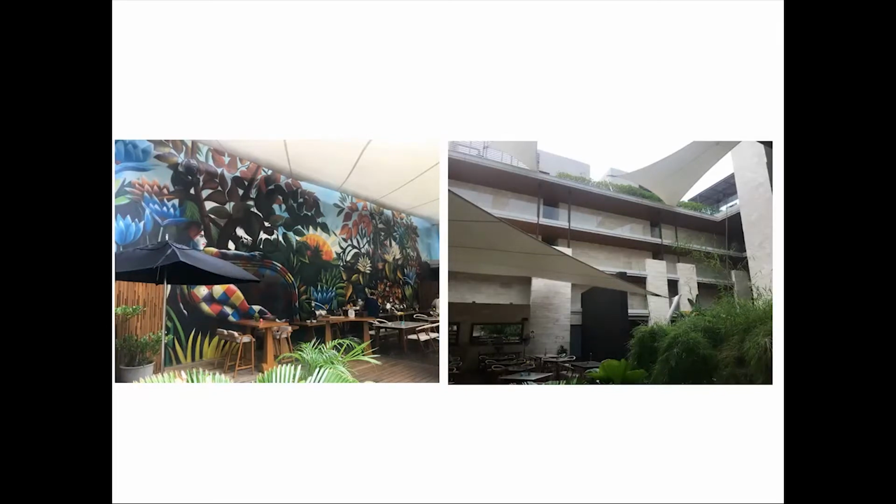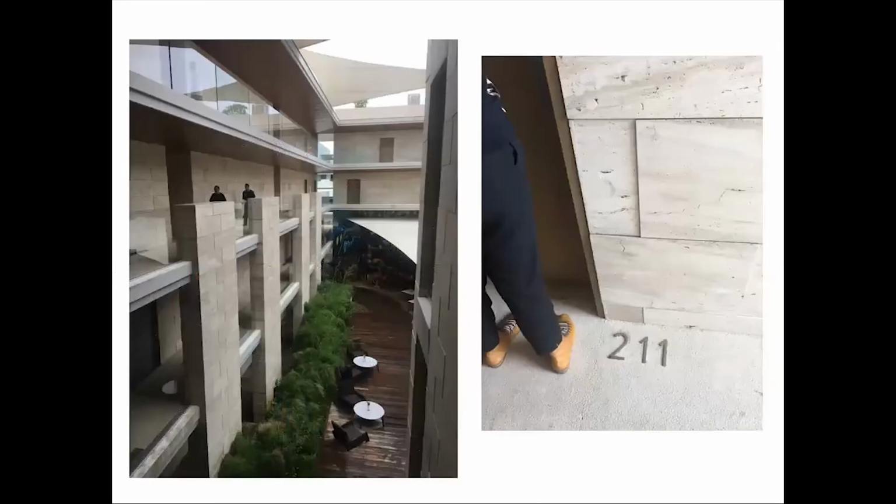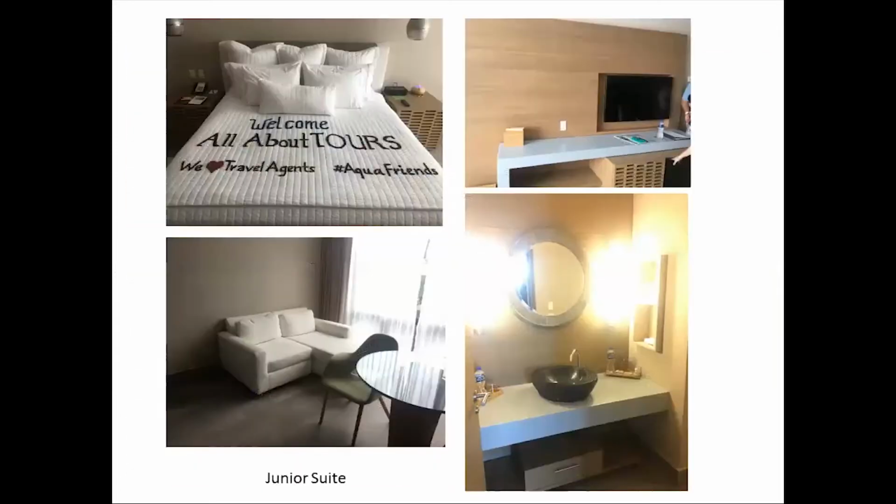So this is what it looks like, a mural in the main restaurant. You can see it's open air in the middle, but they did have covers for the rain and stuff. So not everything was soaking wet. That was good for me to know too. I was like, oh my God, I don't want to walk through this hotel and get soaking wet. This is what it looks like on the inside from upstairs on the left-hand side. The right-hand side, that's how they have the room numbers. They're on the floor. So I thought that was different. Again, just a hip, fresh, chic hotel.